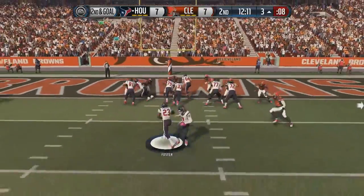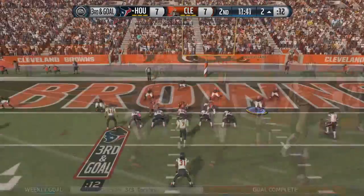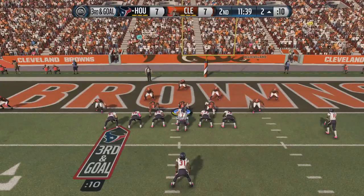Hoyer under center, Foster in the backfield. They go to Foster again. He tries to go to the outside, and he's tackled by Tayshaun Gibson, only a gain of 1. Foster, 7 carries for 19 yards. He has not done a lot.